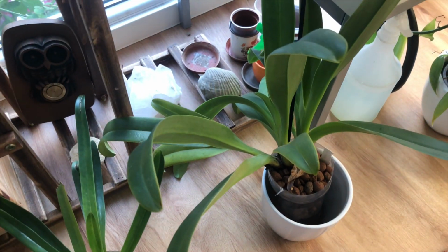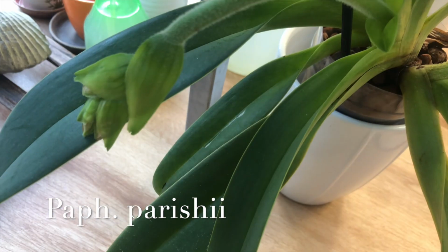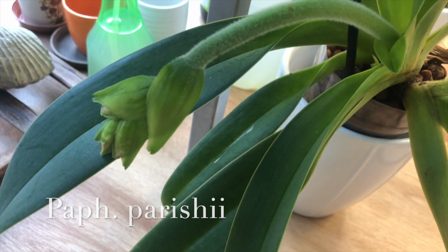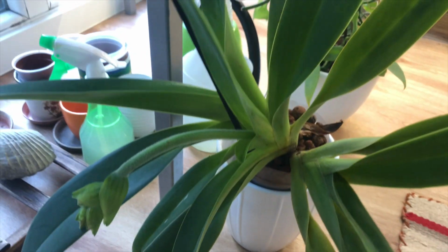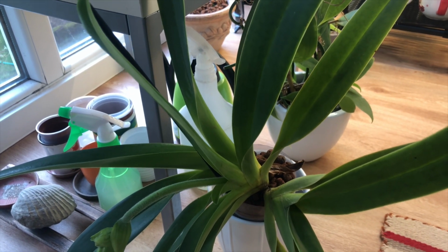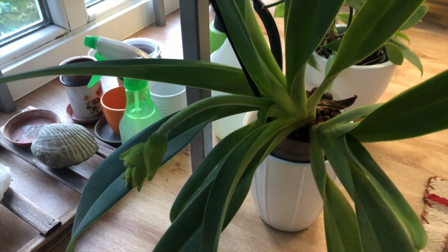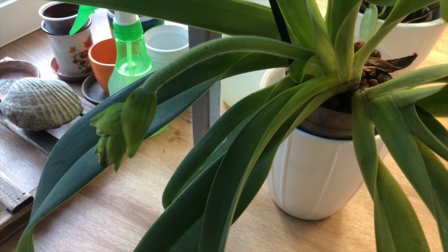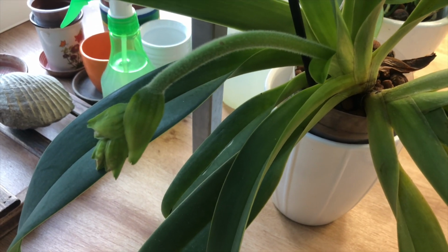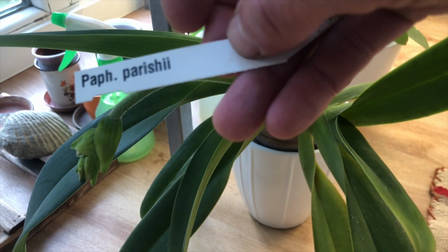So here's the story on this plant. Now I've turned it around so you can actually see it. This is a paphiopedilum parishii. It was, let's say, a very mature plant when we bought it. This was one of our more expensive plants that we've bought, and it promises to be a pretty amazing bloomer. So if you want to look it up, there's the tag. You can check it out.